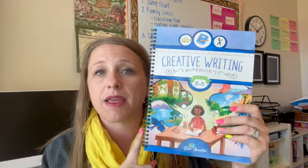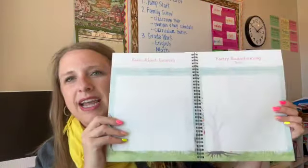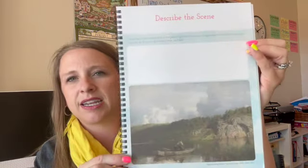And then another looping activity is going to be the creative writing notebook that I got. This is from The Good and the Beautiful. And it's colorful. I love color. It just has a variety of prompts that you can give your kids. Some of it's poetry, some of it's a little bit of an art study. Describe the scene. See, here's a little art study situation. So anyway, it's a little bit different than what we've done in the past.